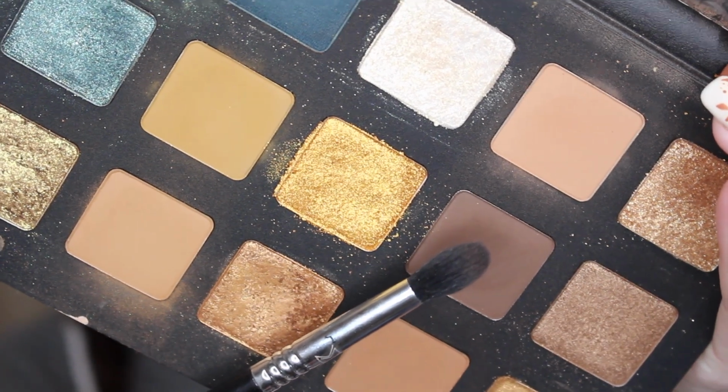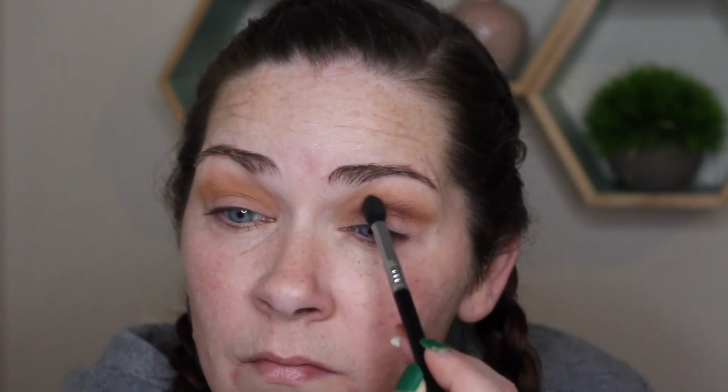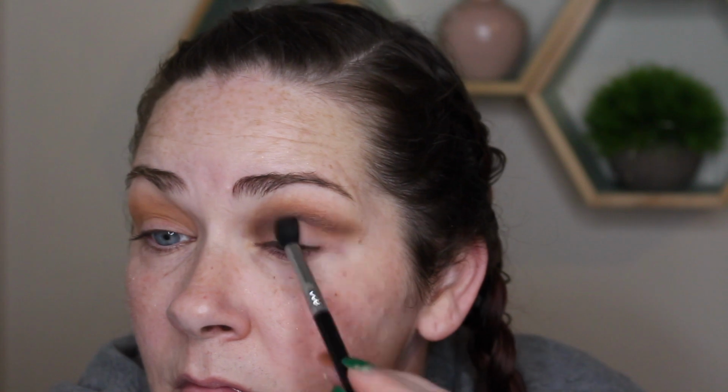The next shade we're going to go into is Log with a Sigma E49. And I'm going to start by just putting that in the crease as well, lower than that first shade and literally on top of my lid. I went back to the first brush and the first shade and just blended these 2 shades together.